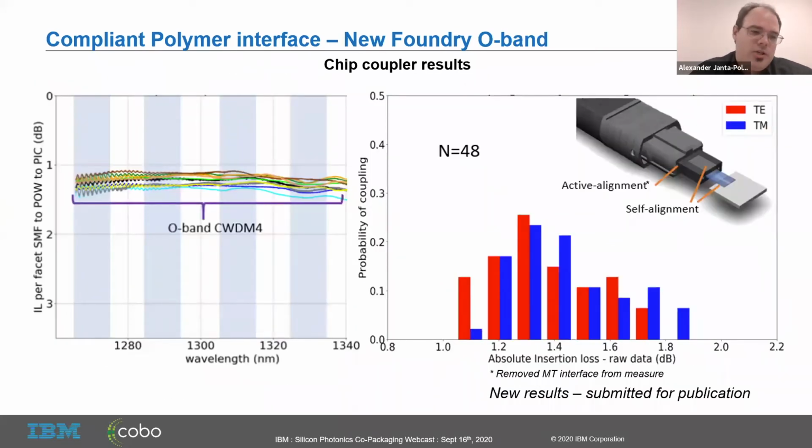So this is the insertion loss per facet, from the single mode fiber to the polymer to the PIC, so it includes all the loss. Here you have your O-band, 100 nanometer coupling. As you can see, all the channels. It was a 6 loopback test vehicle, 12 channels. As you can see, we're better than 1.5 dB in coupling loss over all the range. And we made 48 components.